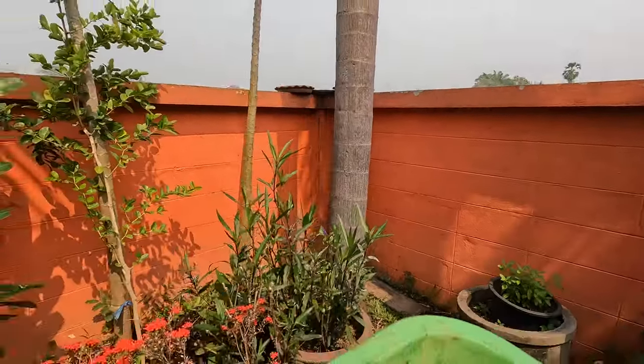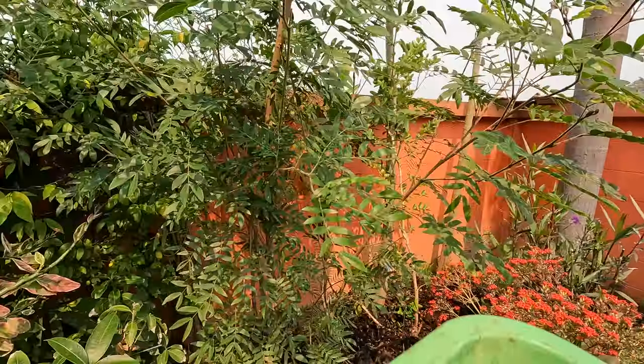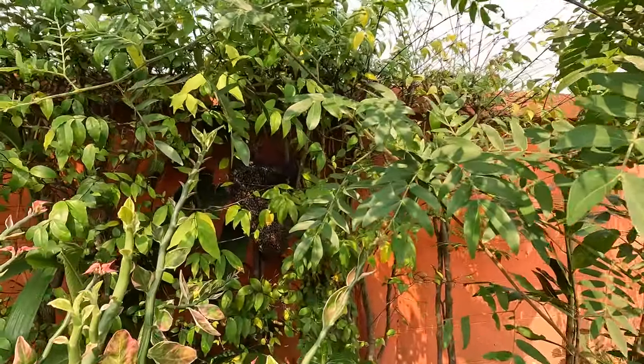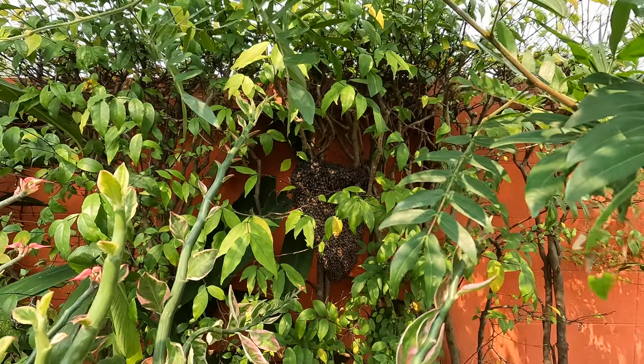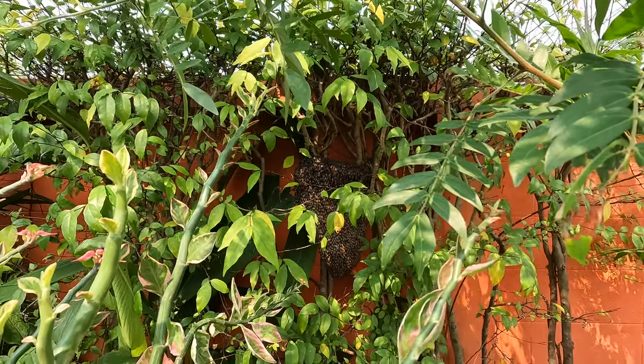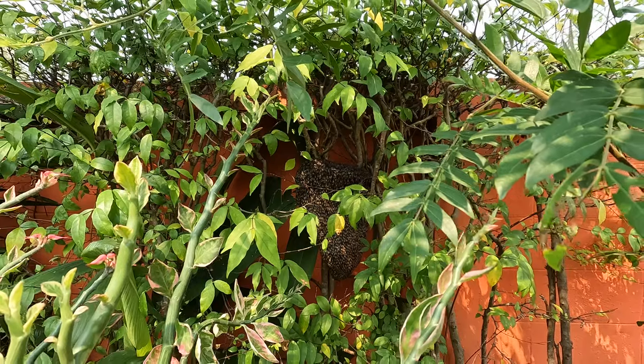Just to show you where the bees are, this is where the bees are over here. Look at them in there, look. All quite happy in their hive, on their hive, should I say. I don't know what to call that, on their hive.